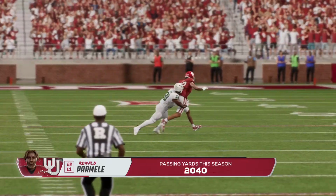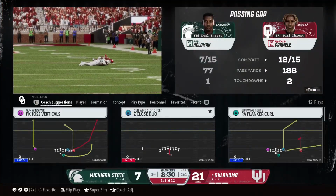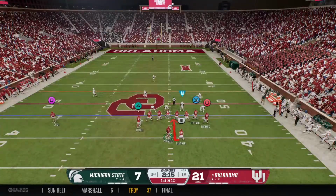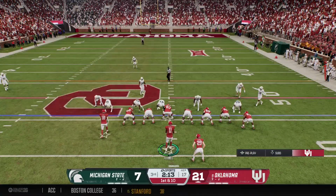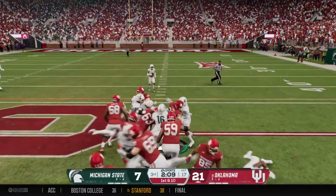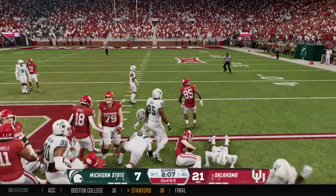The defense has got to be able to make a play at some point here in the 2nd half. You're down 2 possessions. You need to steal a possession badly. You need to have a takeaway. The coverage is going to have to be way tighter than on that last throw. Otherwise, this offense is just going to go up and down the field.